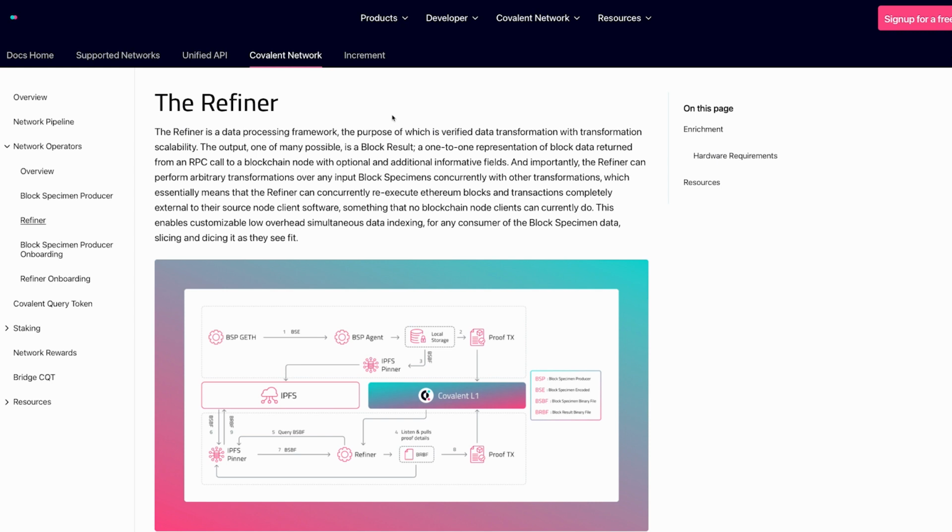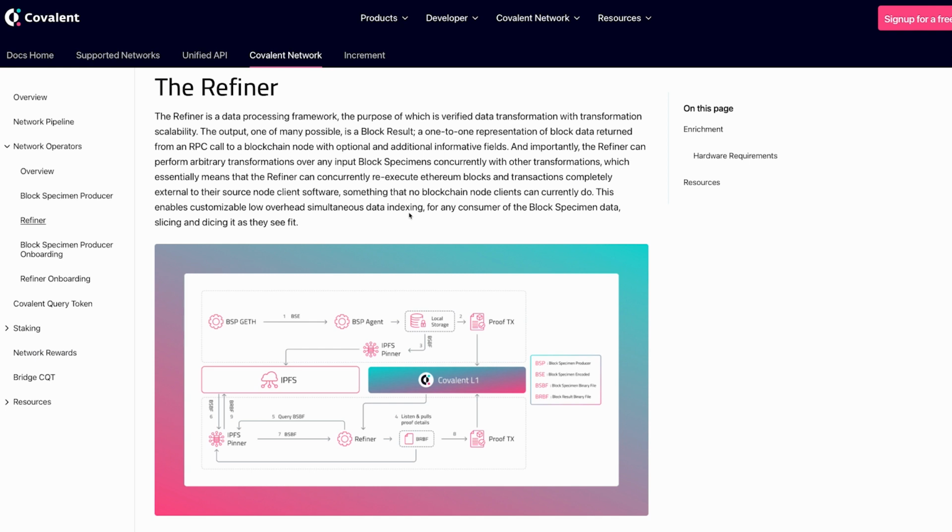Once we have this list of transactions that have all the CIDs, which are the content hashes of the block specimens, we can pull them in. So the purpose of the refiner is basically to read a block specimen and create a pipeline. What does that pipeline look like? The pipeline primarily consists of the Proofchain smart contract listener, a block specimen extractor, a block specimen decoder, and a block specimen transformer. And for each block specimen, we create a separate block specimen transformation pipeline. At the end of the pipeline, we upload these transactions to a proof chain.